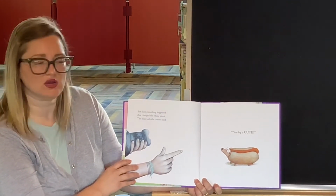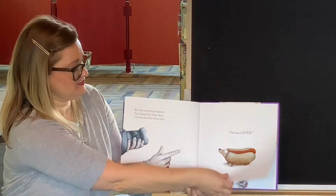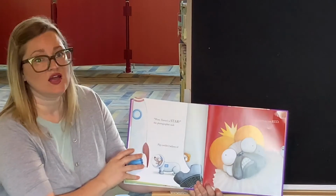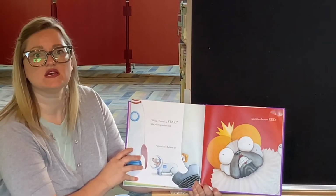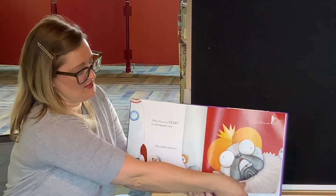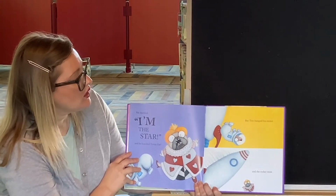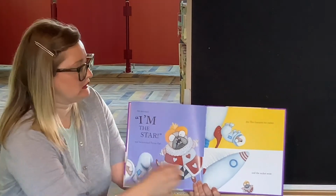But then something happened that changed the whole shoot. A man with a camera said, hey, that dog is really cute. Wow, Trevor's a star, the photographer said. Pig couldn't believe it, and he saw red. What does that mean? He saw red. Looks really mad. He shrieked, I'm the star, and he knocked Trevor flat. But Trev bumped his rocket, and the rocket went.